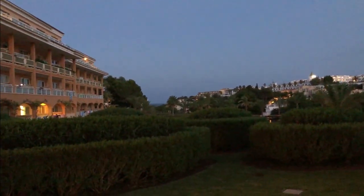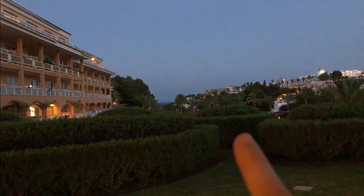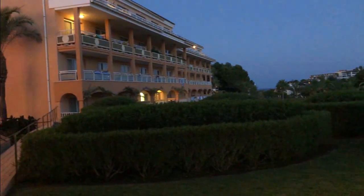So down there is the main restaurant. There's one swimming pool here, another swimming pool there, and then right down the end is an adult swimming pool. And also if you go right down the end there, you get access to the beach. So we're in a really lovely, quiet spot, but we're really close to everything.